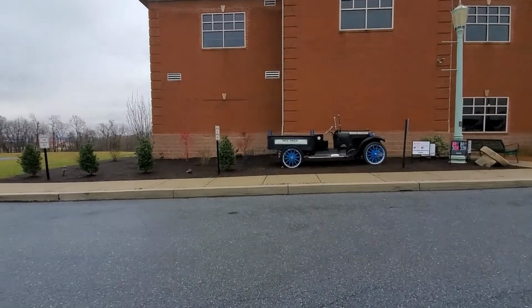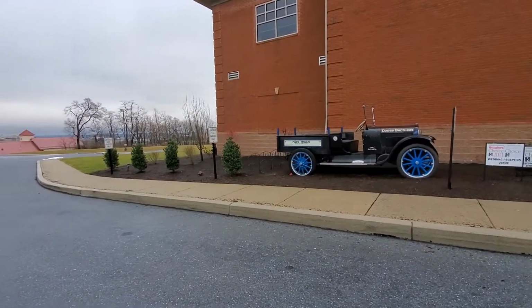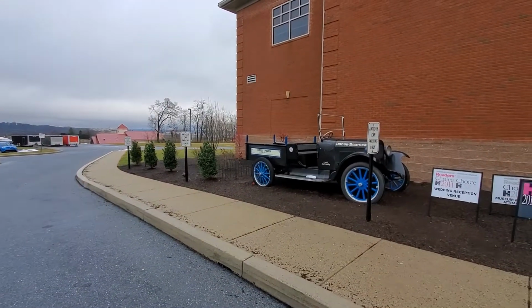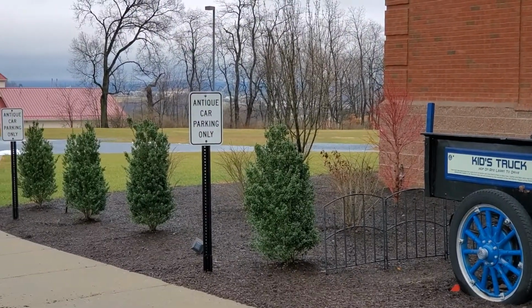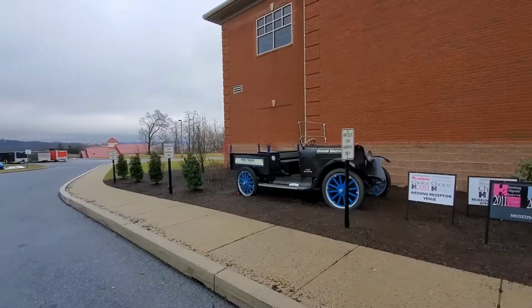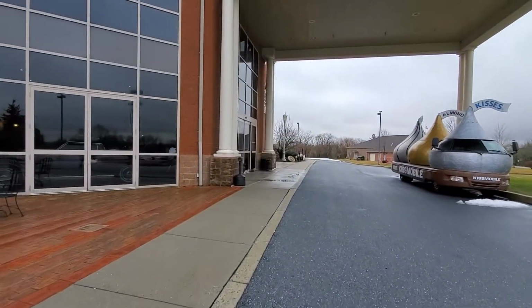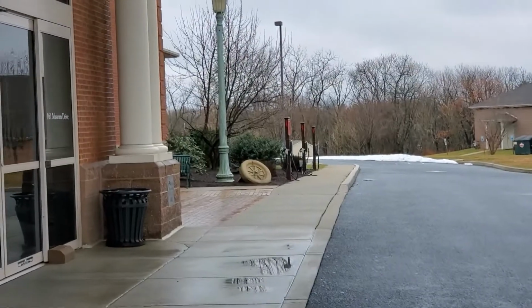And in this area, if you have an antique car and you want to bring it here, you can park your antique car here to get pictures. So they have signs up that say antique car parking. I'm guessing you probably leave it here as well, I'm not sure. And then if you have a Tesla, on the other side, they have Tesla charging stations.